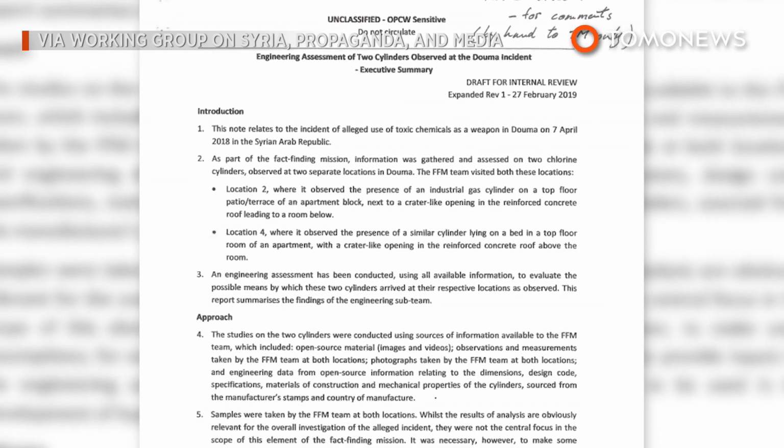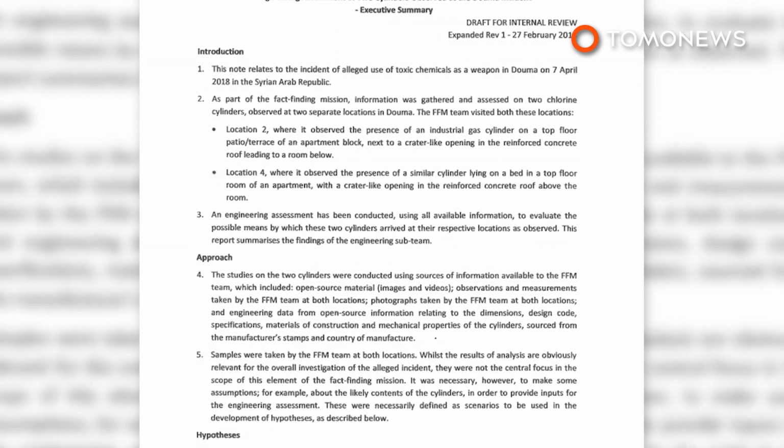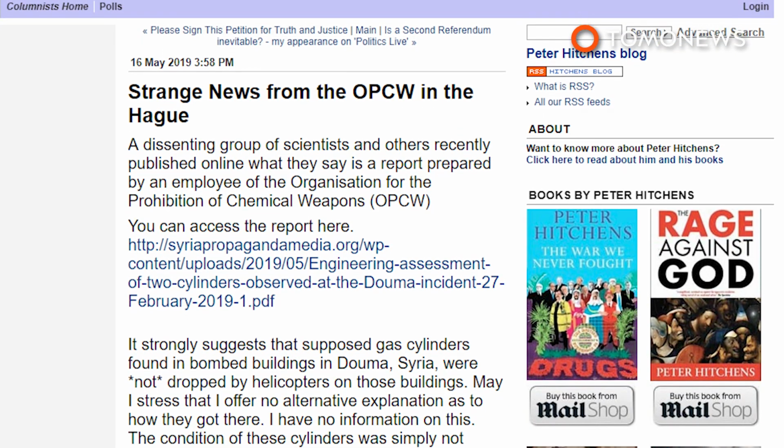The leaked report has been confirmed as genuine after the OPCW, in reply to Peter Hitchens of the Mail on Sunday, said it was investigating the unauthorized release of the document in question.